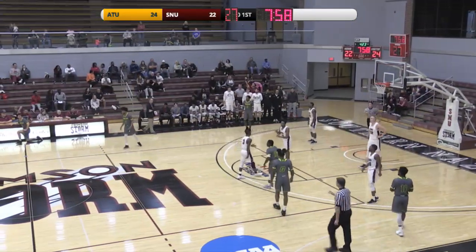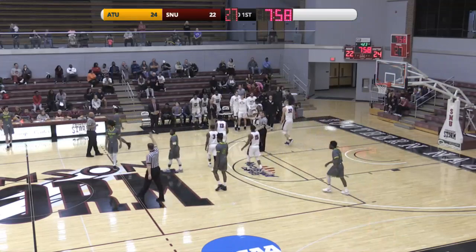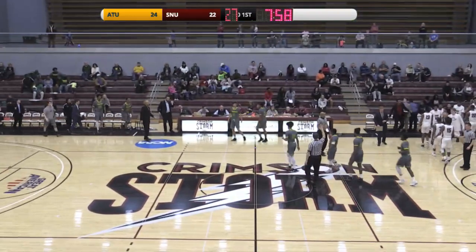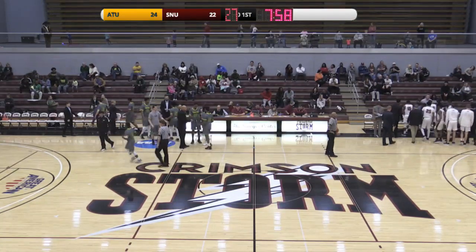And Spate, hustling back, commits the foul on Freddie Lee. And we have another stoppage in play. The under 8 timeout. 24-22, Arkansas Tech leads this one. We'll be right back after this quick break.